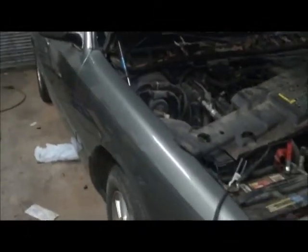Everything works on it, except the headlights. It's quiet. There we go. So I just need some parts. Anybody out there got a silver or gray Grand Marquis want to sell me some parts off of them, let me know.